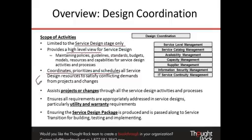So following those activities then, it's assisting projects or change management because of course they're going to run through and do these activities or ensure they're done. It's focusing on utility and warranty. And it's one of the things which ITIL version 3 has been talking about all along, is that we're very good at focusing on coming up with IT services that have certain functionality, good functionality, but typically where things fall down is in the warranty aspect. So again, ITIL wants to make sure that you treat both equally, make sure you get all the proper requirements.